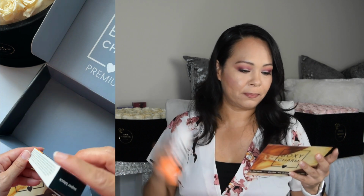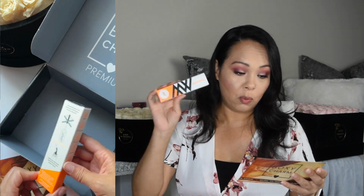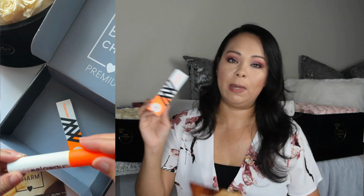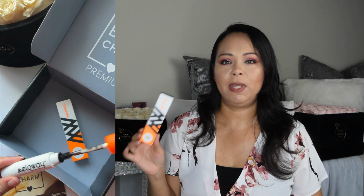Test out and fluster. Next, I wanted to try out this mascara. This is from Mellow Way, Your Way mascara. This one retails for $22. This is a new brand to Boxycharm. I remember seeing this in a spoiler from Johnny on the Go, and I'm like, oh my god, that mascara is something I want to try.